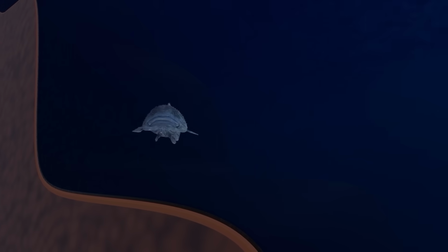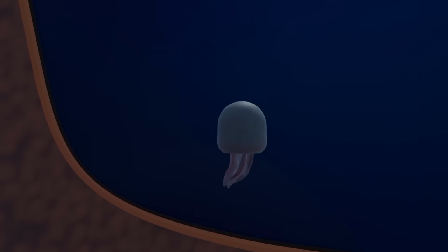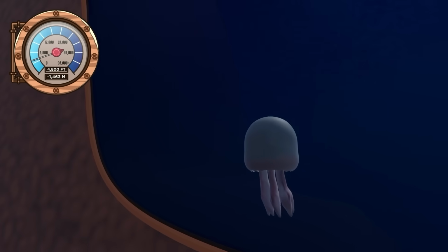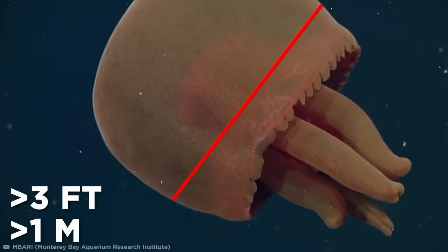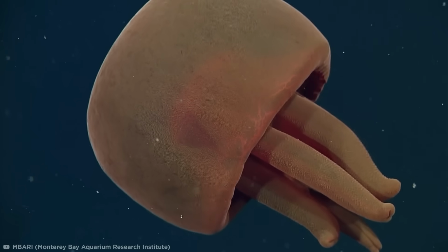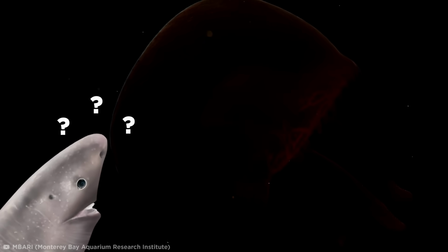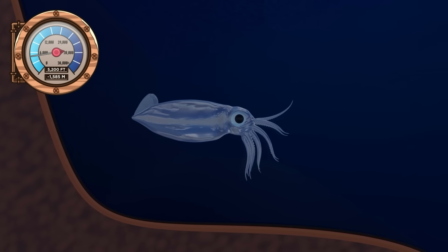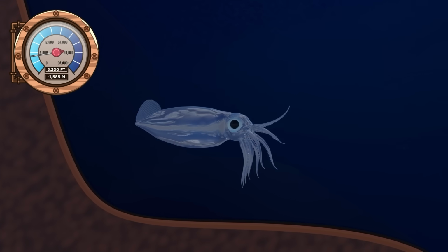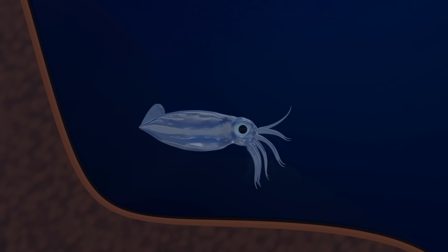A great example of this is the big red jellyfish, which lives approximately 4,800 feet down. This bulbous blob can grow to over 3 feet in diameter, but for all its size, its red color makes it difficult for predators to spot in these murky depths. At 5,200 feet down, however, the opposite is true. Here swims the charming glass squid, whose body is almost completely see-through.